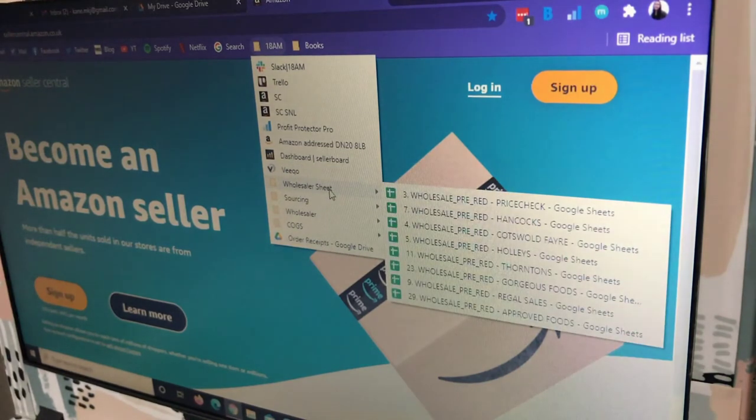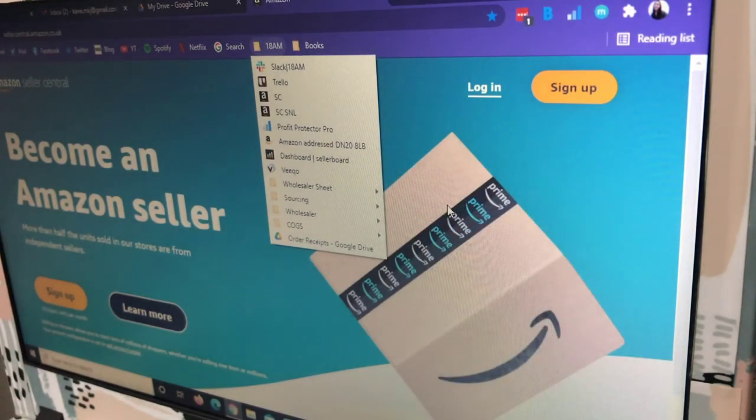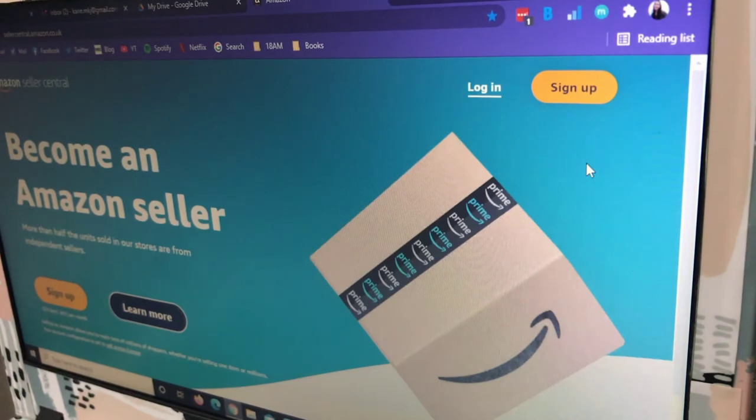So yeah, it's not that complicated to be a VA, actually. Anyone can do it. It's not that hard, it's just kind of time consuming, but anyone can be a VA.